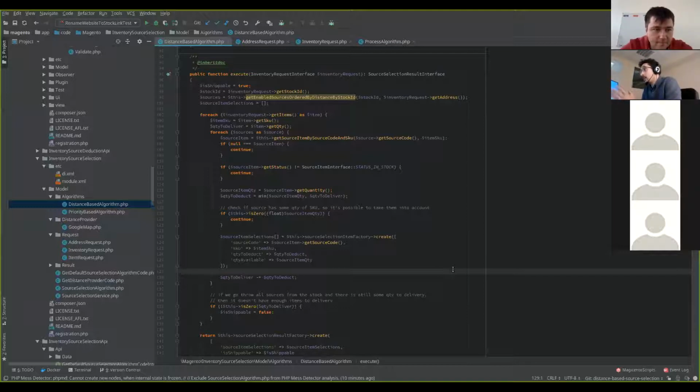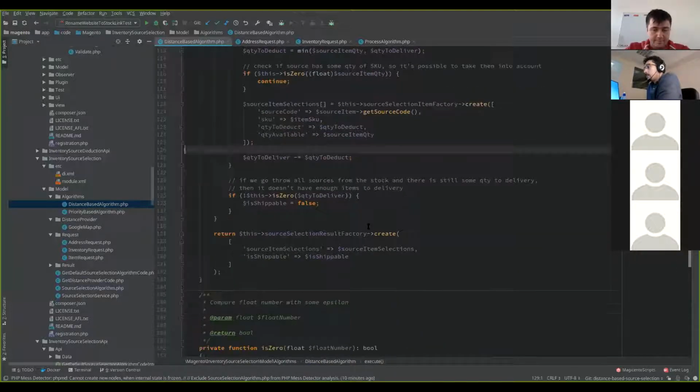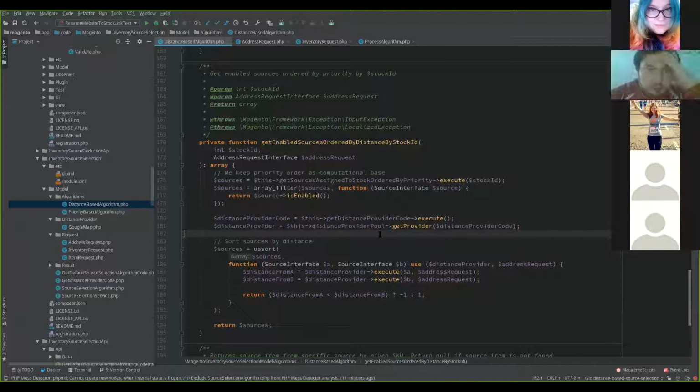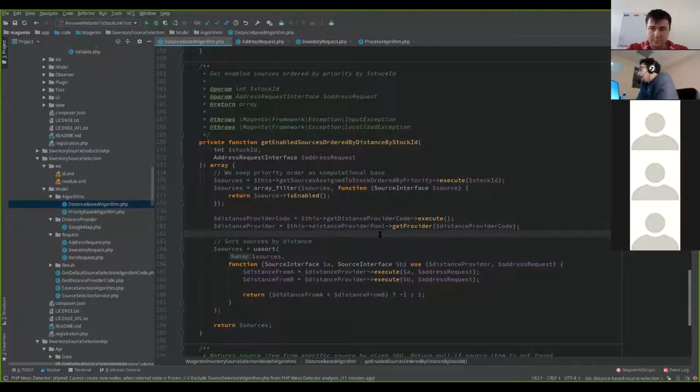Of course, it's just an idea, and it is still not working because I just started yesterday and I didn't finish it. But the idea is to add a new class handling this new algorithm. The main idea is that we are not using one single way to understand the distance between one source item and the destination address. Yesterday we talked with Igor about this, and the idea is to provide different ways. So you can, for example, provide one offline distance computation and maybe one online based on Google Maps or whatever you like.